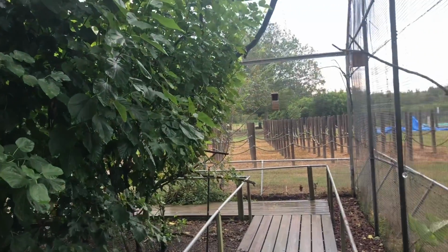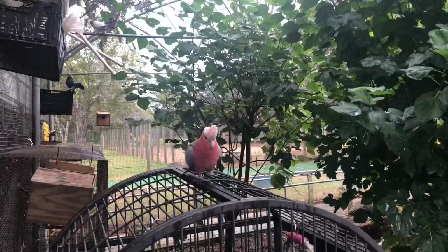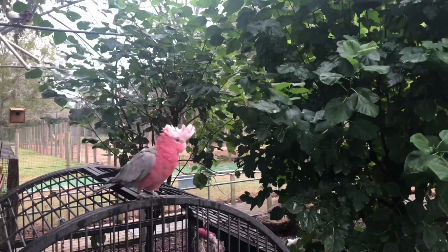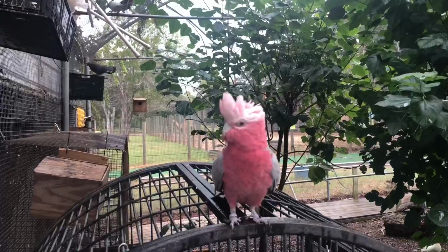All right, guys, so here is the entrance to this walk-through aviary. It is 30 feet by 32 feet, so it is almost 1,000 square feet. And as you can see, we have a rose-breasted cockatoo coming up to say hi.